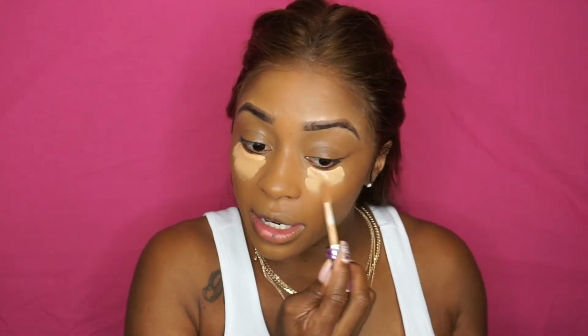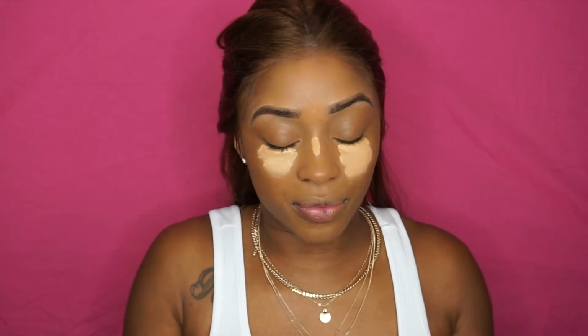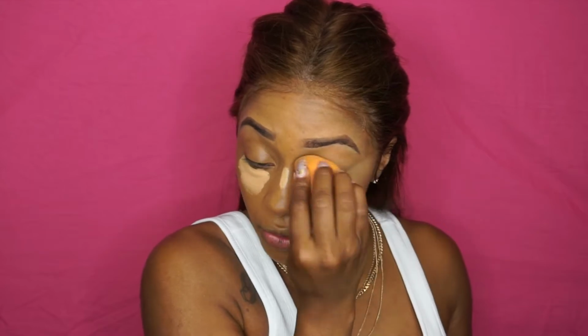like this is a little bit light for me, so I may go in and put a dot of the other, what is this called, the Too Faced concealer, but I'm not today because I'm going to show you what I usually do to help combat the brightness. So I'm going to go on the other side of this blender, and I'm just going to blend this out. And if it ever feels too bright, I'll just use the other side that I used to blend out the foundation, and I'll just go over it.